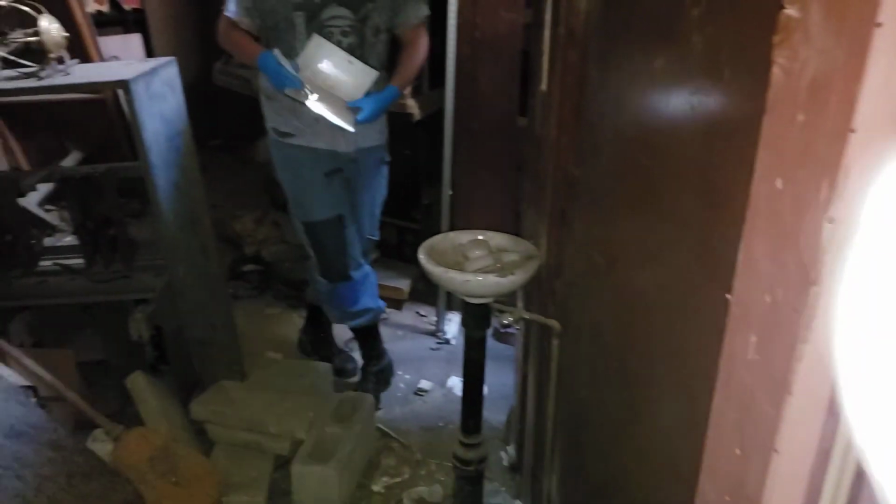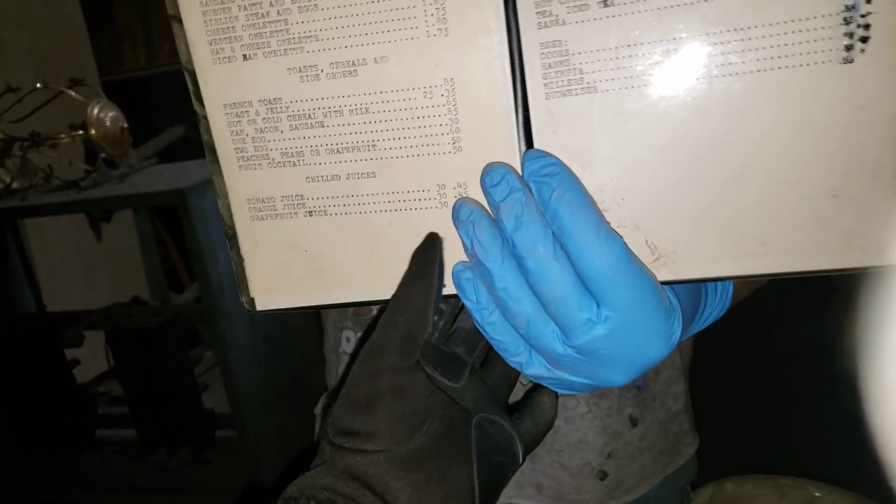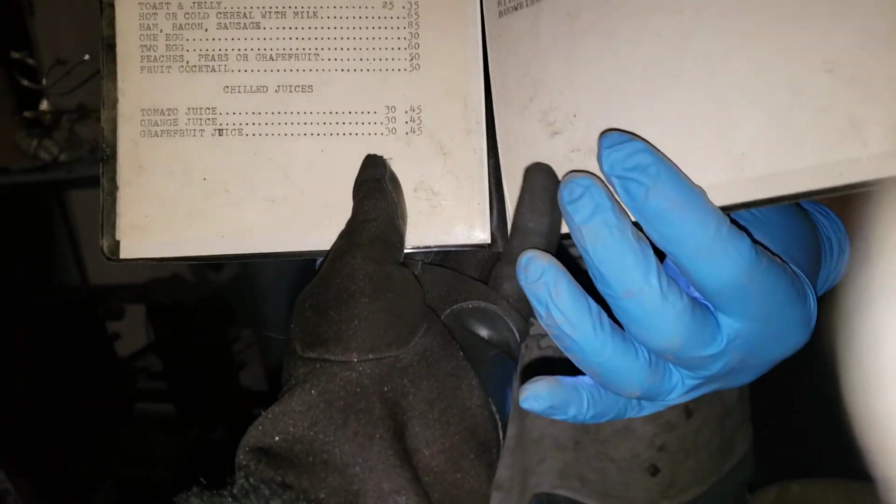Oh, wait. Oh, heck, sorry. Wait, look, check out how cheap everything was. Look at that. Those buttermilk pancakes would have been like six dollars at least nowadays. Oh my goodness, that is so cool looking.